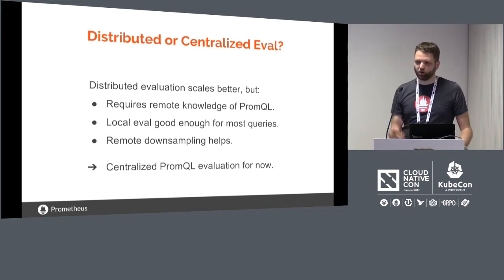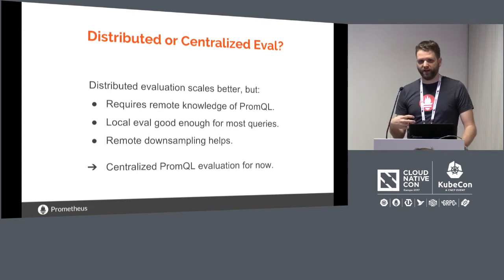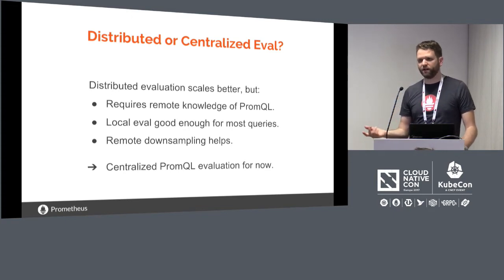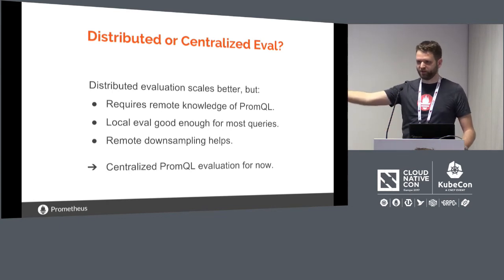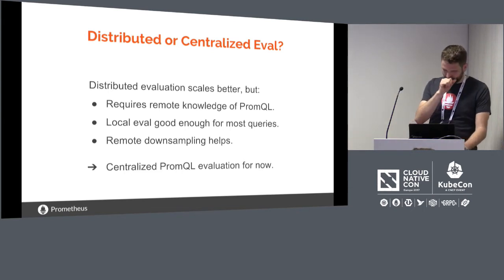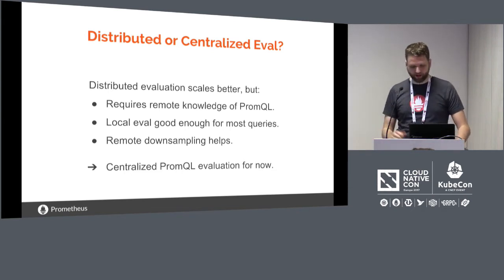We think that the local evaluation, where you do all the evaluation in the Prometheus that requests the data, is probably good enough for most queries that are not too big. It helps in that case if the remote end supports some kind of downsampling so that you don't request as much data as the raw data that you once pumped into it, because that can be quite high resolution. So we do the centralized PromQL evaluation.